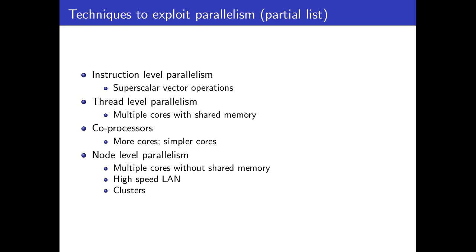So, what kind of techniques do we have to exploit parallelism? What I'm going to talk about are superscalar vector operations, multiple cores, thread-level parallelism, the coprocessors I've already mentioned, and then cluster computers, node-level parallelism. Instruction-level parallelism, basically the stuff that the Cray was doing 25 years ago, has become mainstream. This laptop has an arithmetic logic unit that is naturally 256 bits wide. It can handle four 64-bit integers simultaneously.